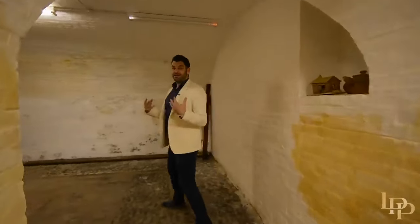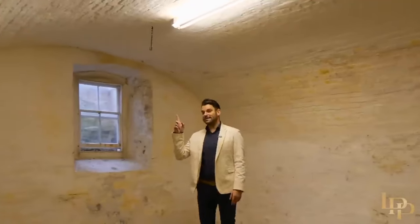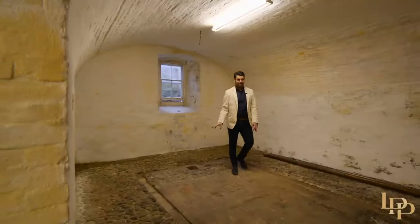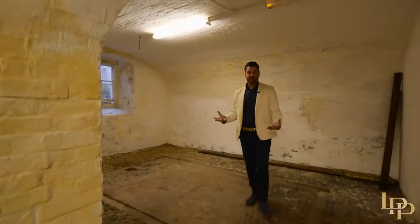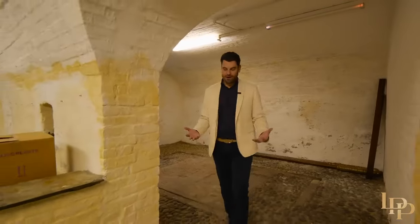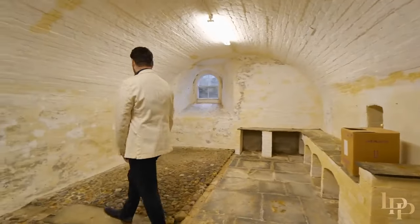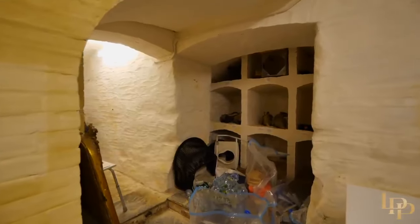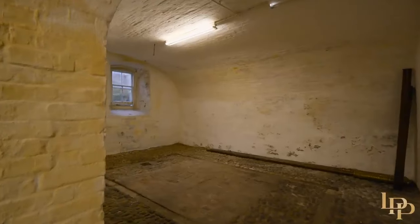So obviously built back in the 1800s. You can see the hook in the ceiling. So this is where the meat would have been hung, and obviously the drainage here. But I imagine you could have a golf simulator down here, definitely a wine cellar. It's very spacious actually. I mean, this is a huge space. You've got another space just behind Matt there, behind the camera. But I think you could get really, really creative with this.